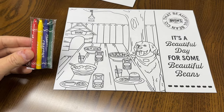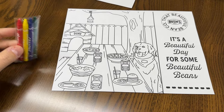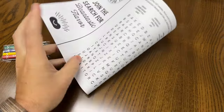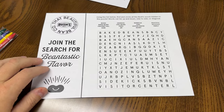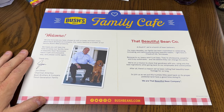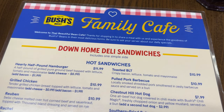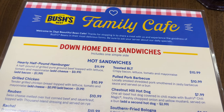When you do come in, the kids get some crayons and a picture of Duke they can color. And on the other side, a word search. Table placemat gives you a little rundown on the Bush's company. We've been coming here for years and always enjoyed this cafe. Here's a look at their menu.